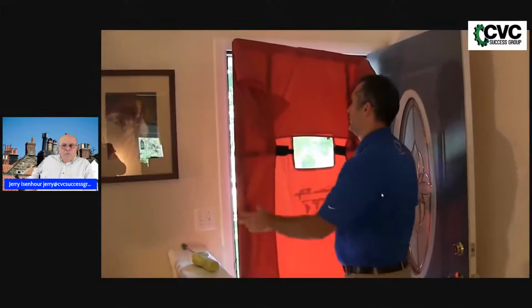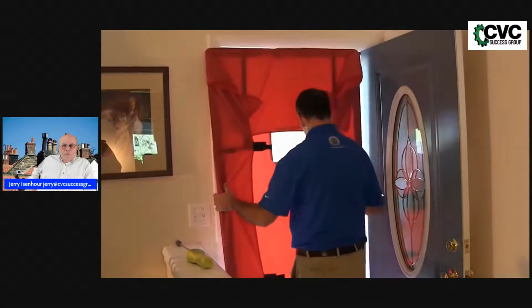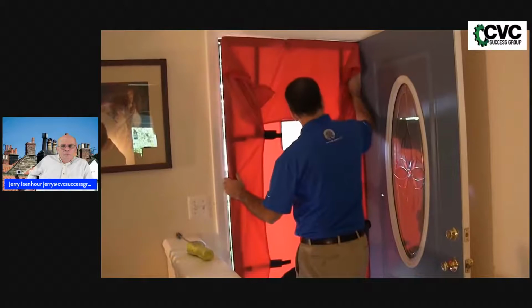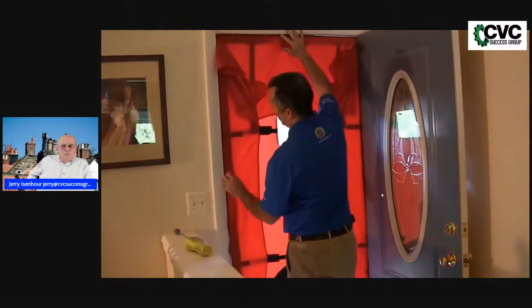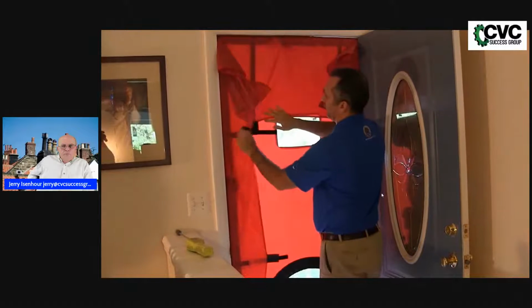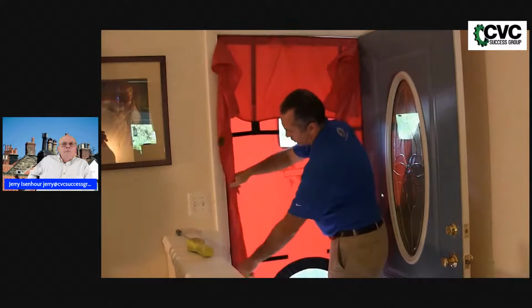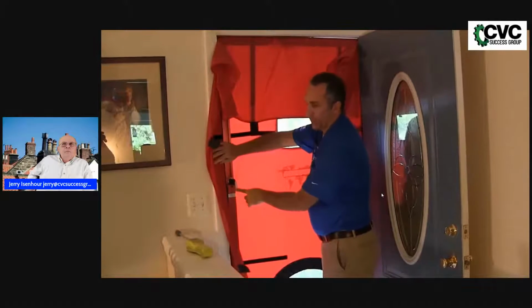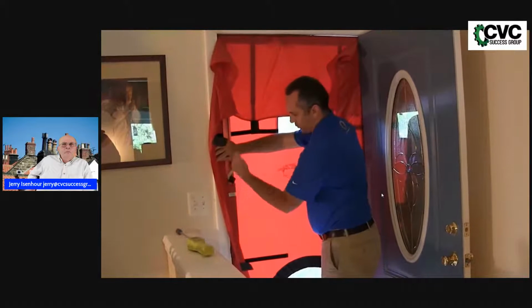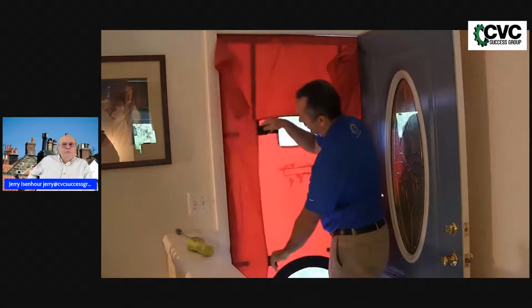Now we're installing the blower door, so you get a good tight seal. First the frame was set, then the cloth was put onto the door frame, the blower door frame. Now I'm just setting it back in the pocket, and you usually don't take the Velcro off, but these are the clamps that, once I set them up, they're already tightened. This begins to press the door into shape.